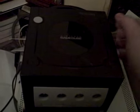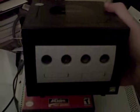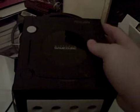I chose the black one. I don't really know why, but they had a couple of different colors. This is back at EB Games, the one that's now GameStop, and I just grabbed the black one. I didn't really care what color I was getting. I just wanted the GameCube very badly, and I got it. Okay, so let's take a look at the actual system.